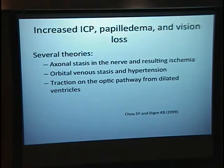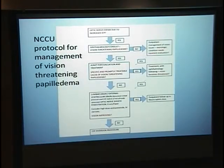So increased ICP, which manifests as papilledema in the eyes, can be associated with visual loss. There are several theories behind this, one being axonal stasis in the nerve that could cause ischemia, or orbital venous stasis, which then causes hypertension and visual loss. And then there could be structural causes, so dilated ventricles causing traction of the optic pathways and then leading to visual loss. So the point of the talk was to go through this protocol.